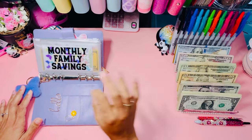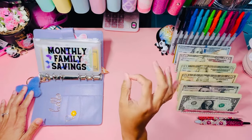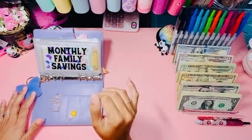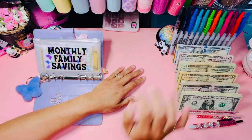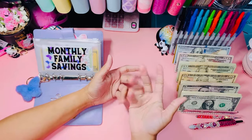He cuts our grass lovely, does an immaculate job, leaves the lines in the grass. It's immaculate. However, he comes straight to my front door and asks me for his money like he should. And so I have to have that ready regardless of how much debt I'm in. So because of that, I need to make sure that we put money aside for things like that. Other things come up also.